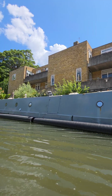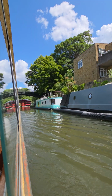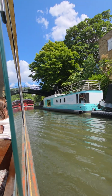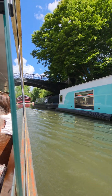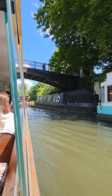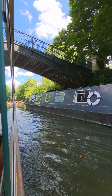And just up ahead of us here we have the Cumberland turn that we're going to be approaching. You may even hear a horn sound off pretty soon. That's just to let other boats on the navigation know that we will be making a turn here, so we don't blindside anyone. But some of my historians on board would know that this used to be called the Cumberland Arm. It used to continue straight on ahead of us up to the Cumberland Market.